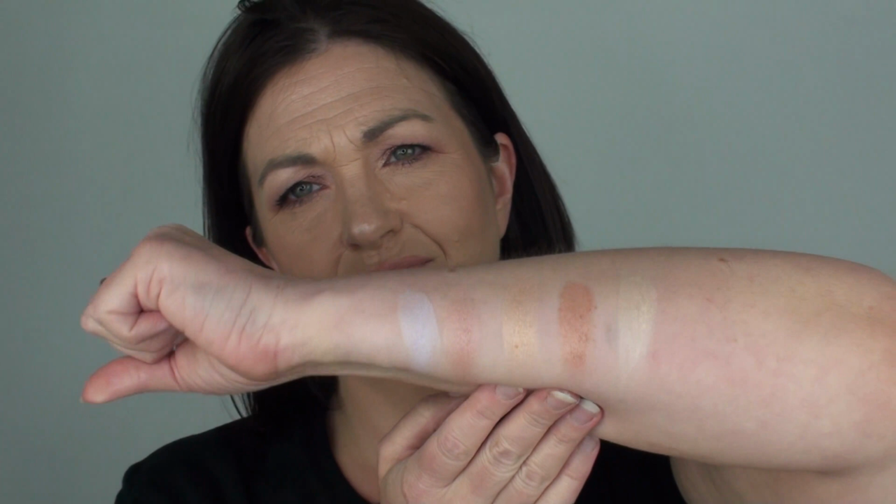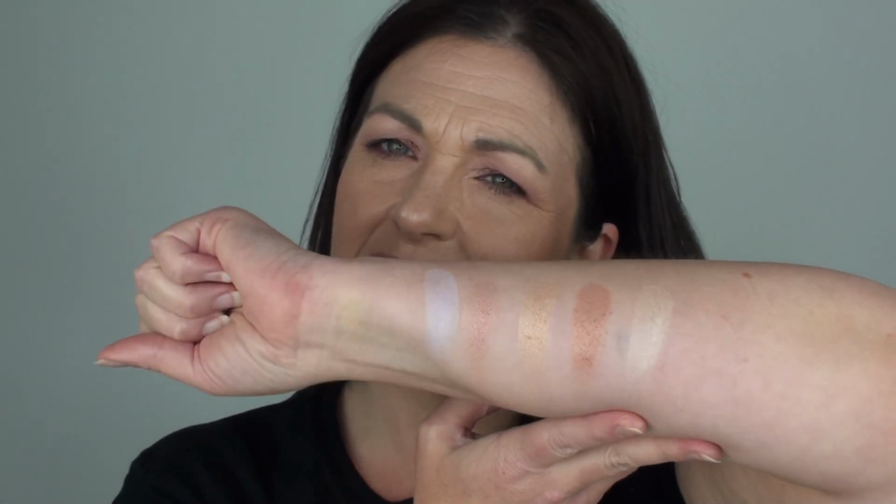So very, very pretty, very, very wearable. But yeah, I mean, I like them. I will use them. You know, it is one of my favourites. There you go. There you go.